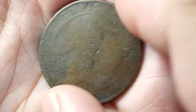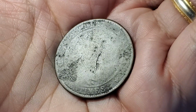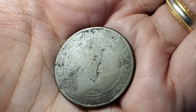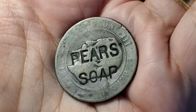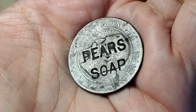And then this one is, that was the 5 centime. This one is the 10 centime, so it's going to have twice the weight on it. This side is so incredibly well worn that you can't really see anything on it, but the real value of this coin is going to be on the other side, where we have a counterstamp for Pears soap. So you can see that this is going to be very similar to the last one. Still has Napoleon III Emperor on it.